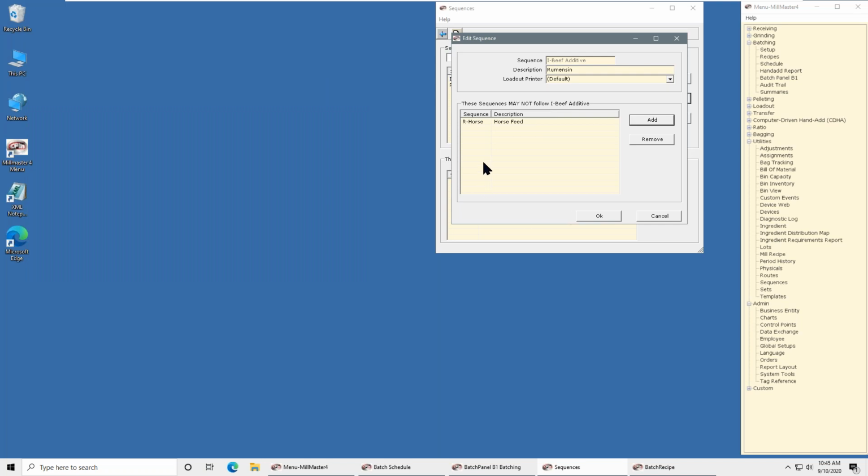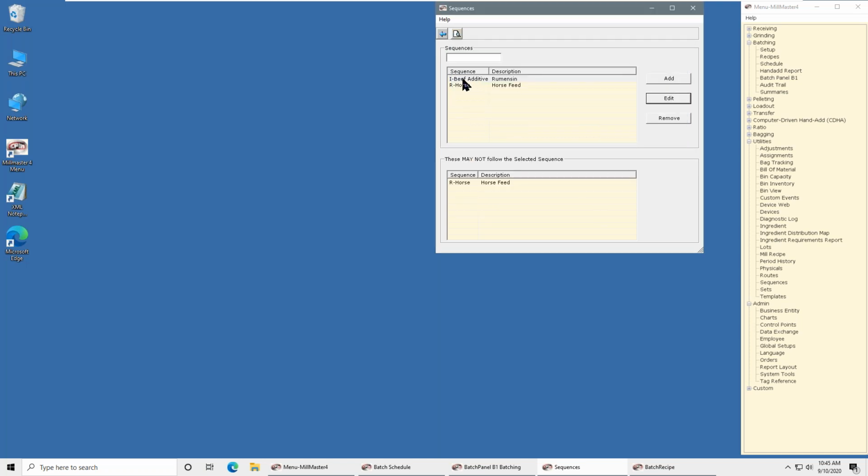You can add more than that too. There can be different levels. You could have a whole bunch of different levels of horse feed, and you can add them all to this or add other rules. So just to keep it simple, again, beef additive, you will not be allowed to run horse feed after. So we have that set up.